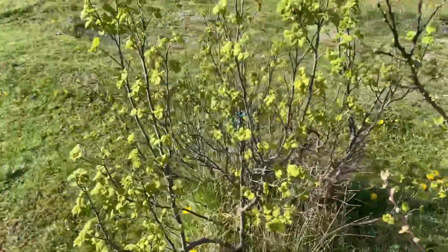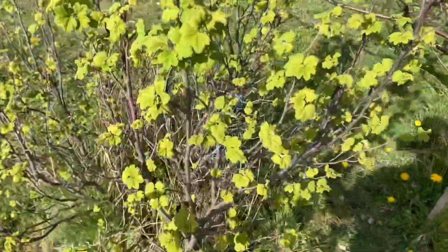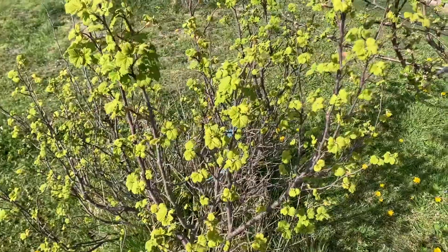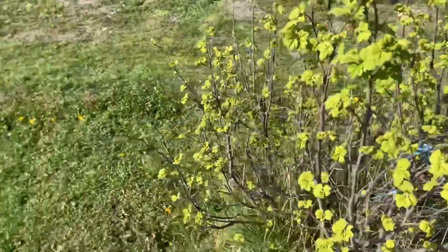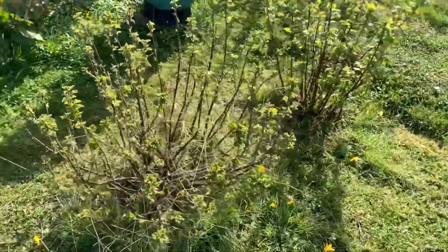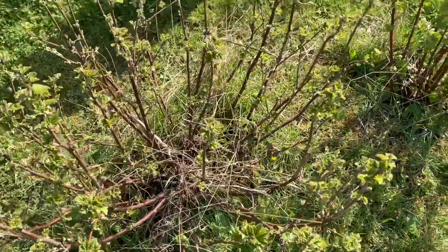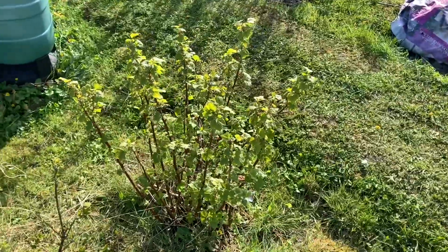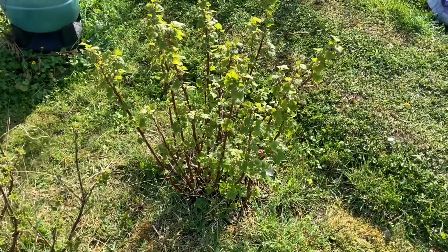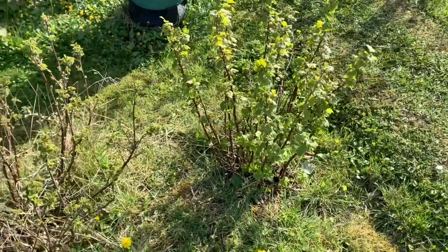Here we've got the flowering currant. You don't get any fruit off of it, but it puts on a lovely display of flowers, which is why I've kept it, and the bees love it. We've got the red currant bush, which is starting to produce lots of leaves. And again, I think that was either a red currant or blackcurrant that we've got there. Might even be a white currant, but either way, these just get on with it themselves and give lots of currants each year.